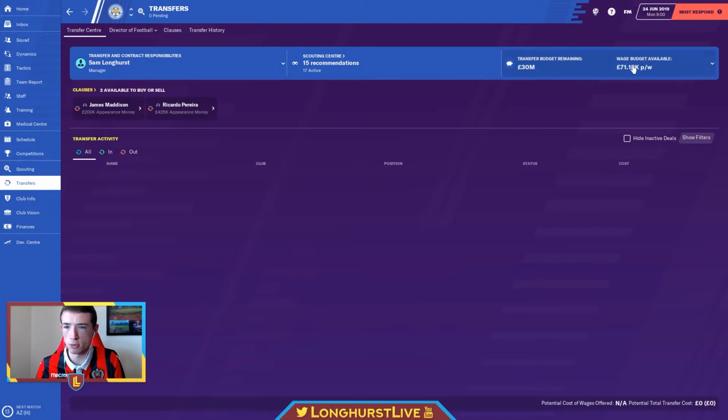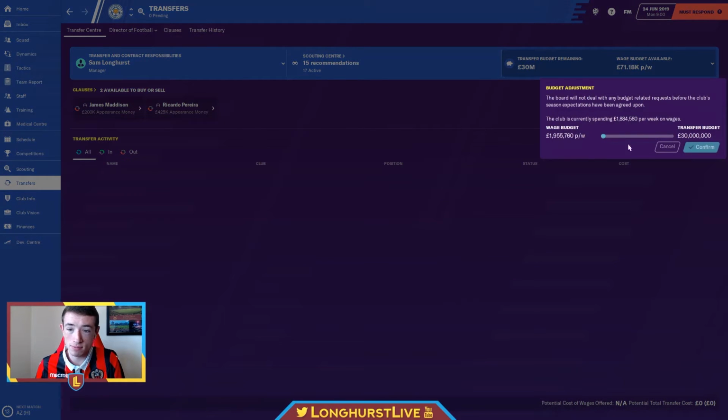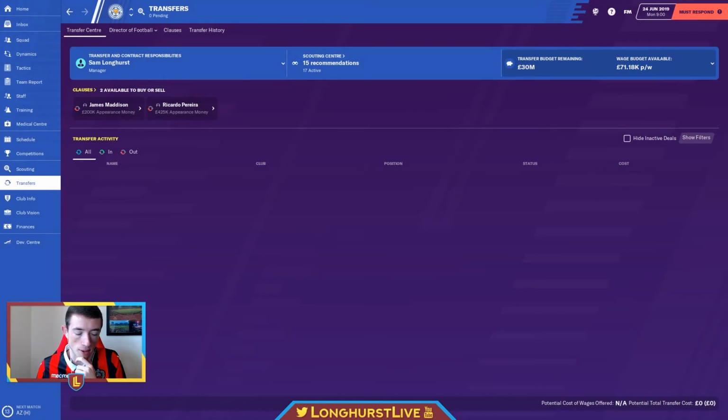Wages-wise, you've got a bit of money to spend, 71k. You can lower it or change it in a couple of days' time, but I'll definitely leave it as that. Get some youngsters in who are on low wages, good development, and see how it goes from there.